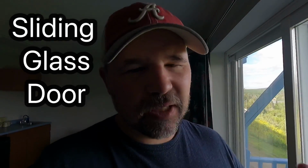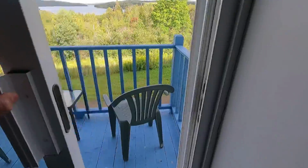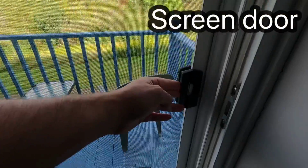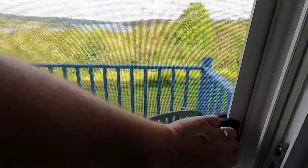Sliding. We call this thing a sliding glass door. Sliding glass door. This right here, screen door. Call that a screen door. Have you seen the view? Have you been able to see the view yet? Come on, it's beautiful.